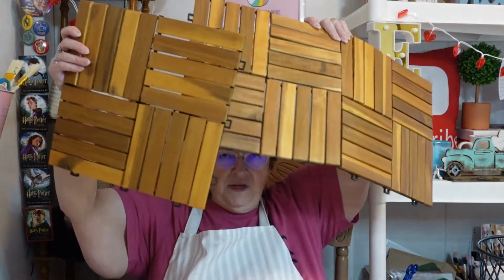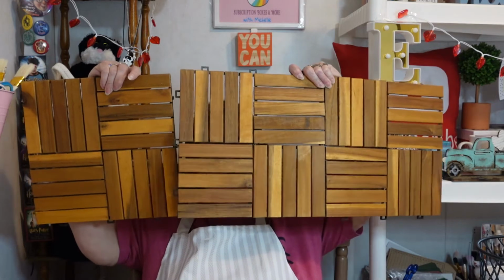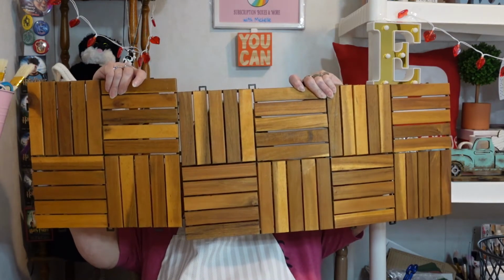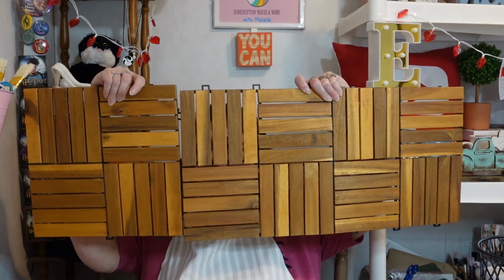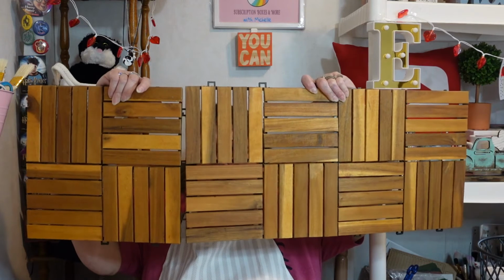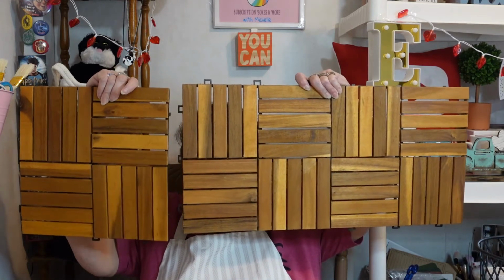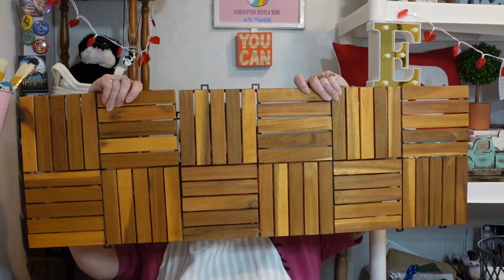I only found 3 pieces. Now, there may have been more that somebody else got to first, but I just got it for the wood pieces. So what would you do with this? Would you just keep snapping them together and then you got a wood floor? What? Tell me in the comments below, guys. What is this? What was it meant to be originally?